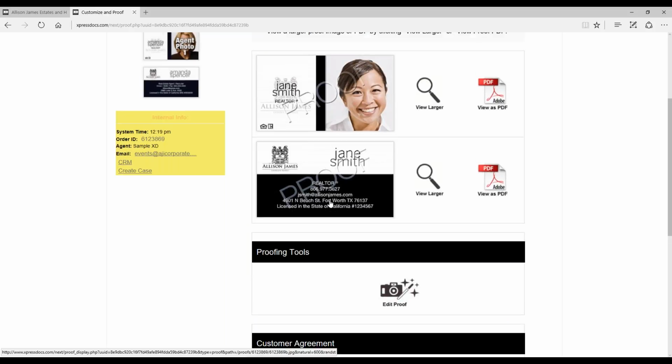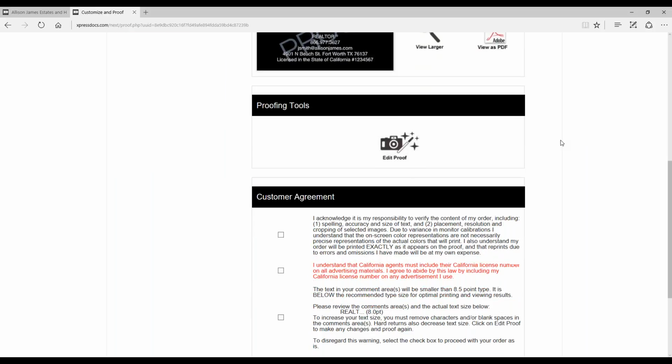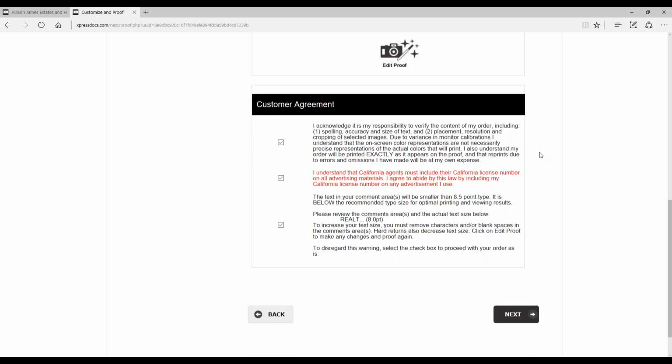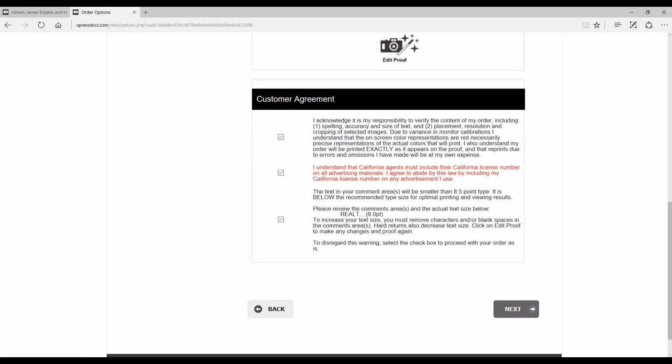If everything looks good, though, and you're ready to move forward, you just need to check off the customer agreement. This is just acknowledging that you did actually look at the proofs, and that you're validating that how it looks on there is how it's going to print. Because I did opt to use a low resolution image, it's giving me a warning about that. And I'm also acknowledging that it is required for me to add my license number on there. Now, once you check those boxes, just click the Next button to move forward.